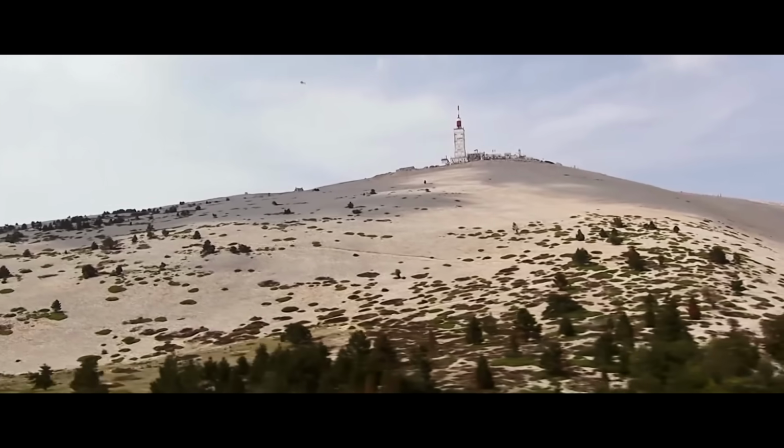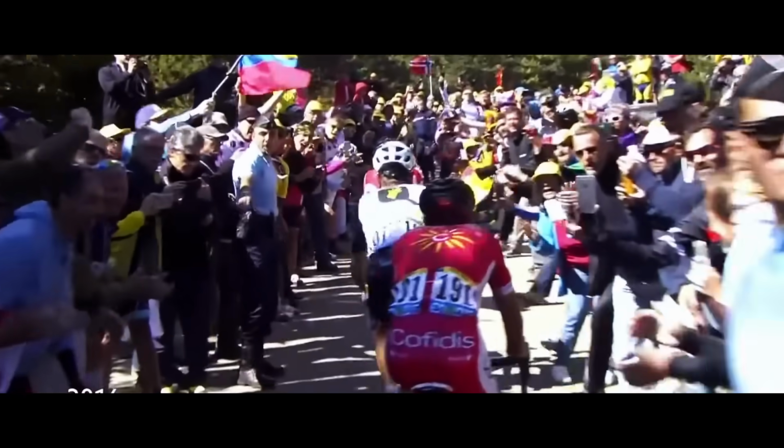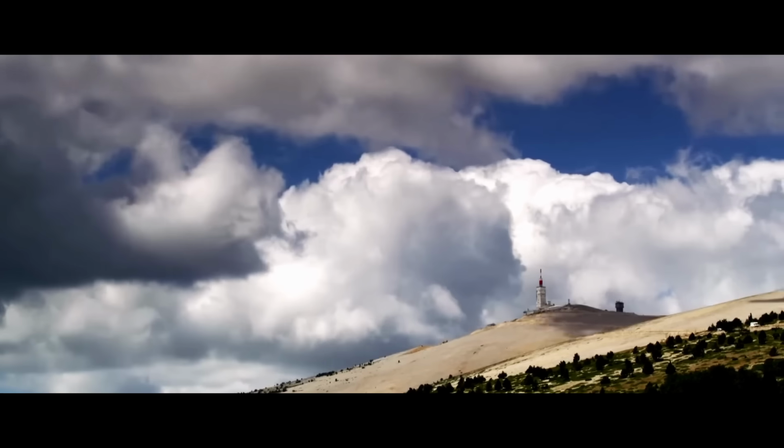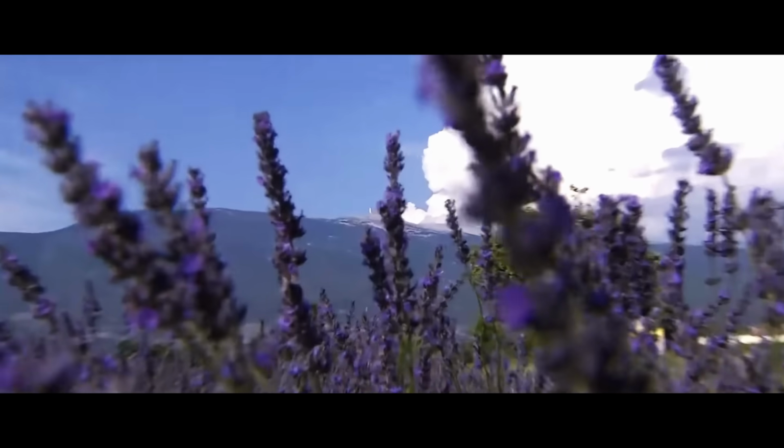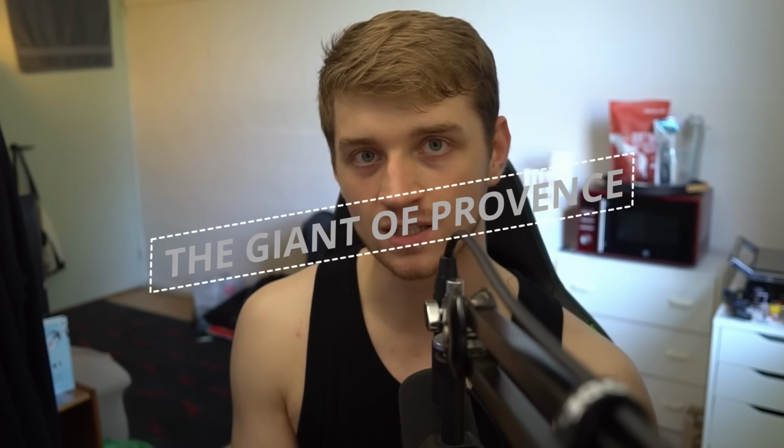The Mont Ventoux, one of the most iconic and relentless climbs in cycling, known for its long ascents, steep slope, and seemingly never-ending road to the top, as the tower standing at the top can be seen from very far away, which means it's gonna hit you both physically, but also mentally. It truly lives up to its nickname, the Giant of Provence.